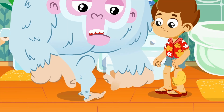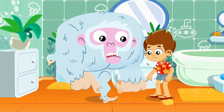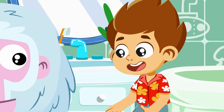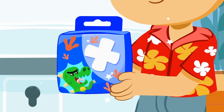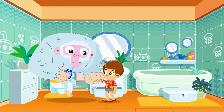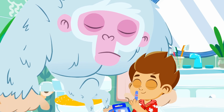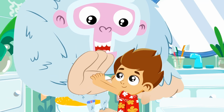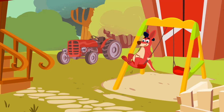Monkey. I bumped my knee outside today. Help me, kid. Ow-wee-ow. Make my boo-boo better now. There, monkey. It's okay. I know it hurts. Wipe your tears away. A bandage and a kiss just right will help your boo-boo feel alright.